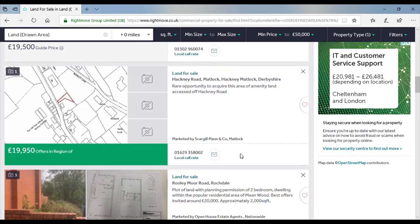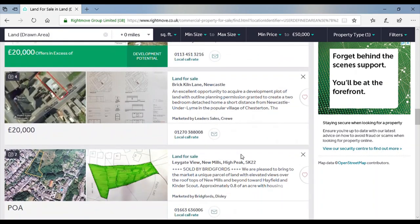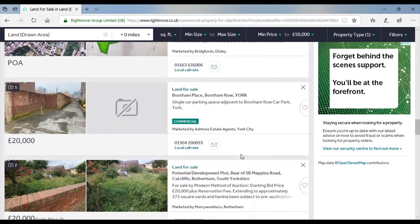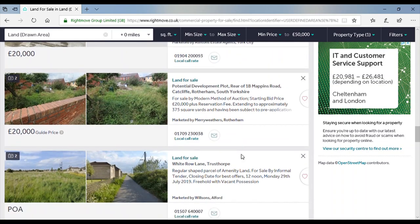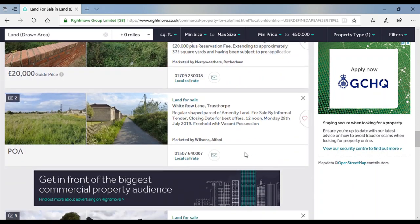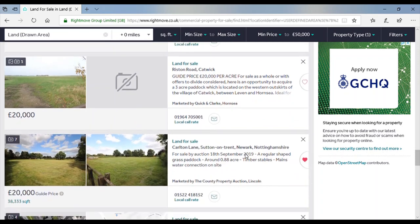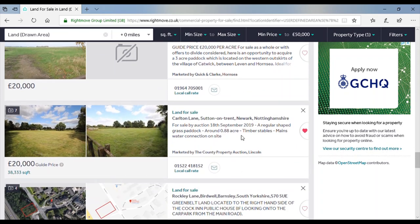I'll continue scrolling through because there are some that I do want to go and have a look at this weekend. Over the last couple of days, there's at least two, maybe three, that have popped up that I am interested in going to look at. This actually is one of them.